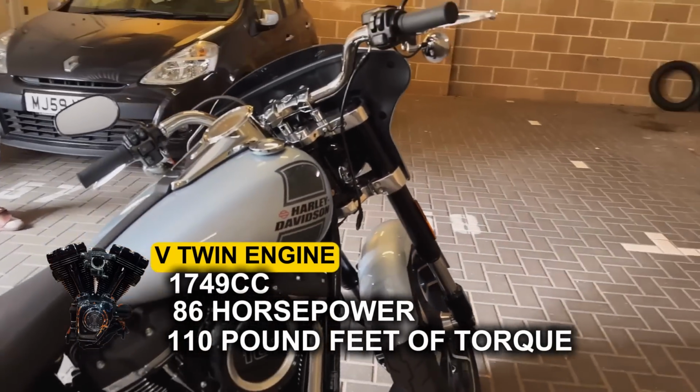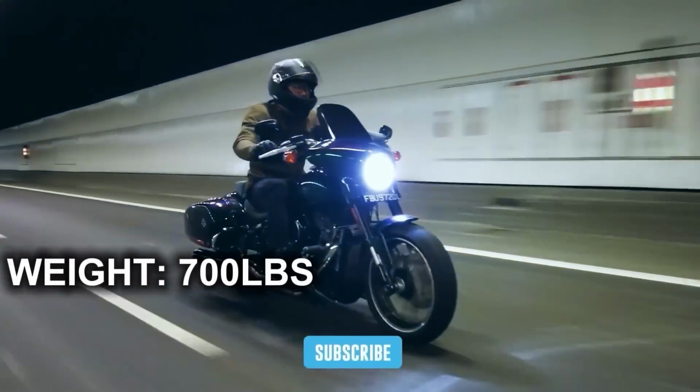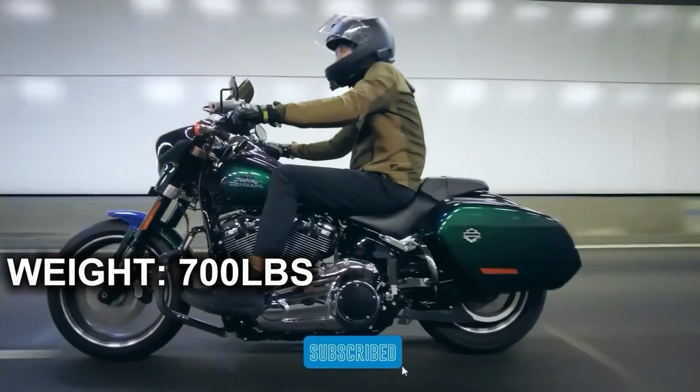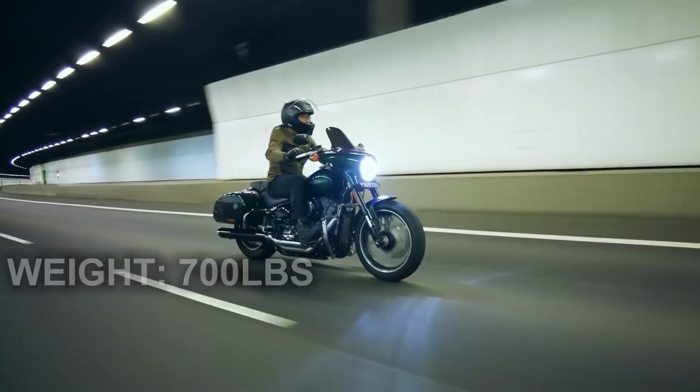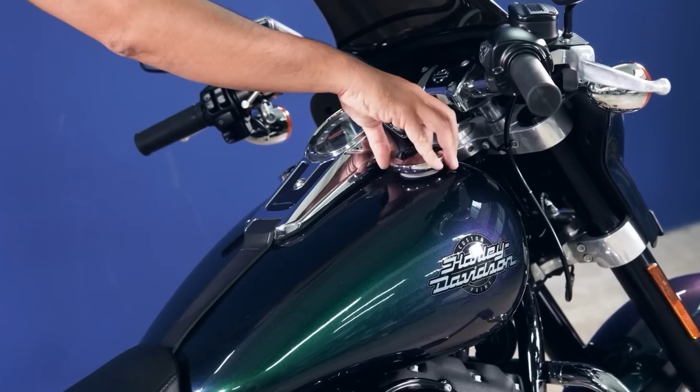That's more than enough for highway power and city riding alike. It weighs just about 700 pounds wet, which is manageable compared to touring models like the Road King or the Street Glide. Despite those respectable specs, the Sport Glide has a serious identity problem.